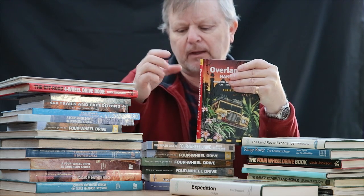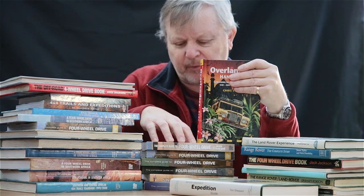So, well, what is it? What's a crossover? It's an SUV. I don't know what they call them. It's not a four-wheel drive vehicle, really, is it? So I've excluded them. My perspective from my book when it comes to vehicles is about four-wheel drive and overland. Chris's perspective is overland only. So his list of vehicles is very much smaller than my list of vehicles.